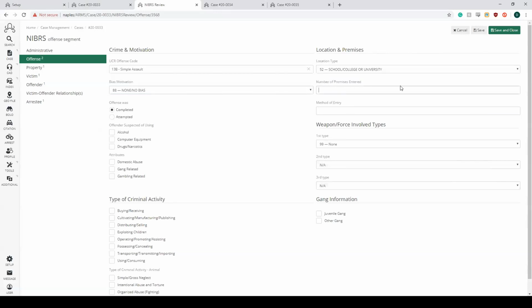And then even deeper than that, number of premises entered is pretty not commonly used, I guess. To be able to use this field and put the number of premises entered, your UCR offense code has to be a burglary, and then your location type has to be either a hotel or a storage unit, like the company that has a bunch of storage units. And then right here, you would put however many storage units were entered or however many hotel rooms were entered.